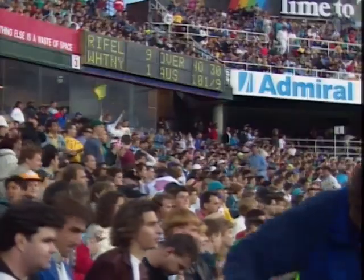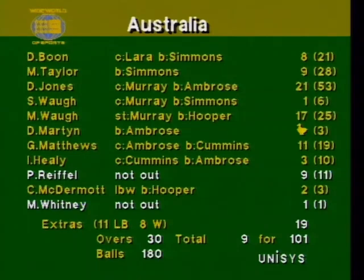So 102 the target. Welcome back. Well, that's a very low-scoring effort from the Australians, but we don't know at the moment what problems the West Indians might have. Just a quick look at the card to recap what happened. 9 for 101. Top score, Dean Jones, 21 from 53 balls. Gives you an idea of how difficult it was out there. Mark Waugh, 17 from 25. It was tough going, but at least the Australians, from their point of view, have the runs on the board.